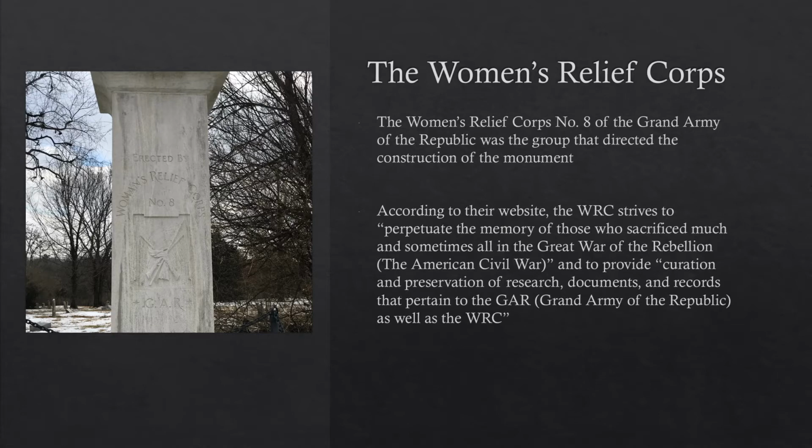Okay, so here's just a little bit more general information on the Women's Relief Corps. So the Women's Relief Corps number 8 of the Grand Army of the Republic was the specific group that directed the construction of the monument. So here's a more zoomed in image where you can see the name of the Relief Corps engraved into the side of the monument.